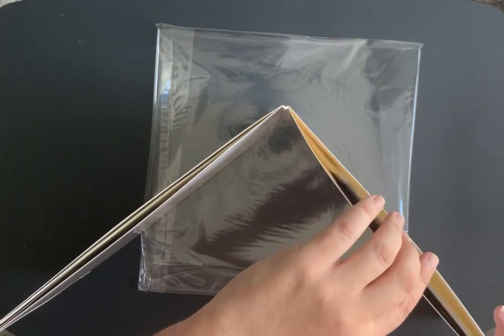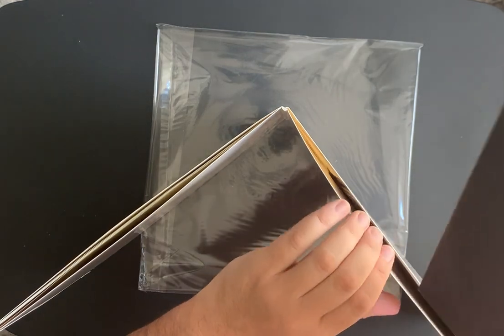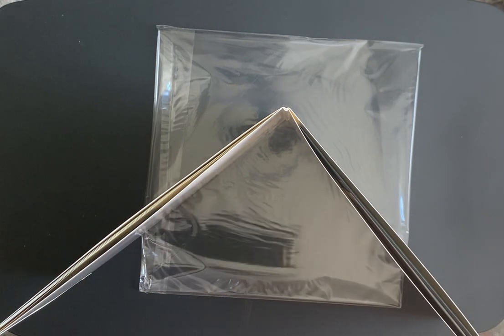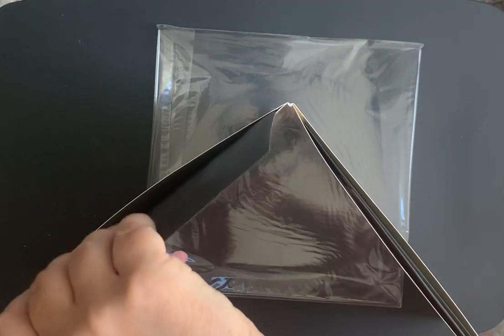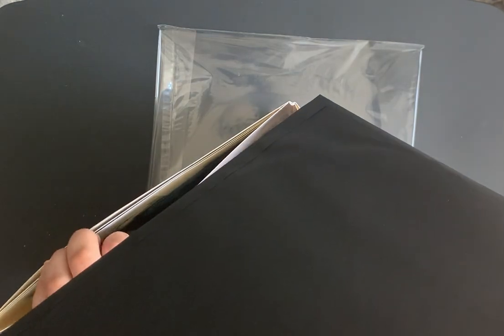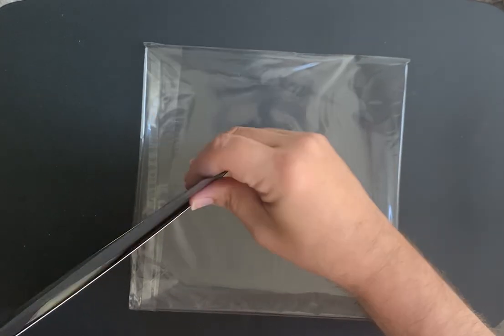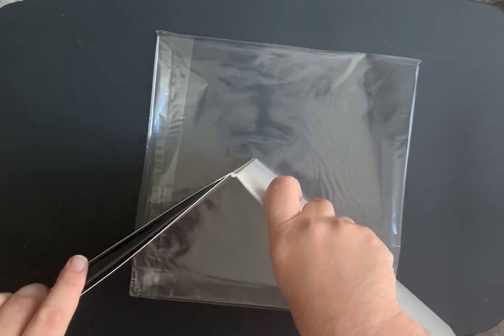Put these back in here. Please go in easily. I hope they do. Yes, that one was easy. Hopefully this one goes in easily too. It's kind of cool how they come out the top like that. This one's a little tighter than the other side. This is going to be a problem, I think, and if it is, what I will do is come back to it. Am I going to get it in there without damaging it?